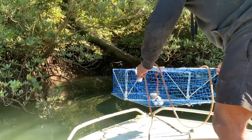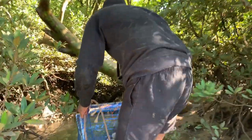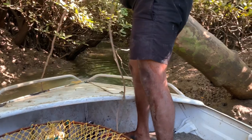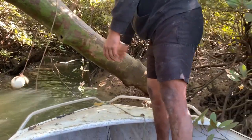On the second day, we took some of our crab pods from the old spots and put them in new spots. We put one of them in a narrow creek surrounded by shady mangrove plants. That kind of places are the best spots where we can catch big mud crabs.